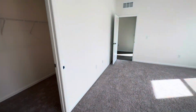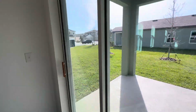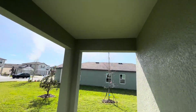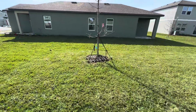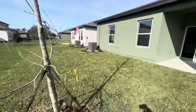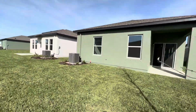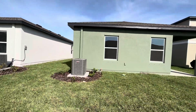All right, let's go outside. Take a look at this one. Has a covered lanai, which is really nice. So you come out, covered lanai, and then once again, not the biggest backyard, but it is what it is, I guess. And then here is, look down the side and the back of this property. And once again, this is the Odyssey floor plan by Starlight Homes.